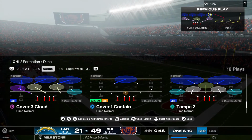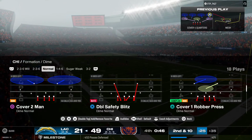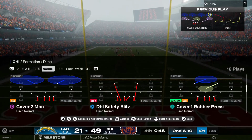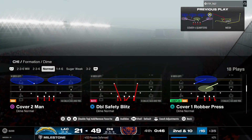For the most part, he's been very accurate with the ball. I mean, he's completing over 60% of his passes, but because they haven't been able to get any big explosive plays, continue to push the ball downfield, it hasn't really translated on the scoreboard just yet.